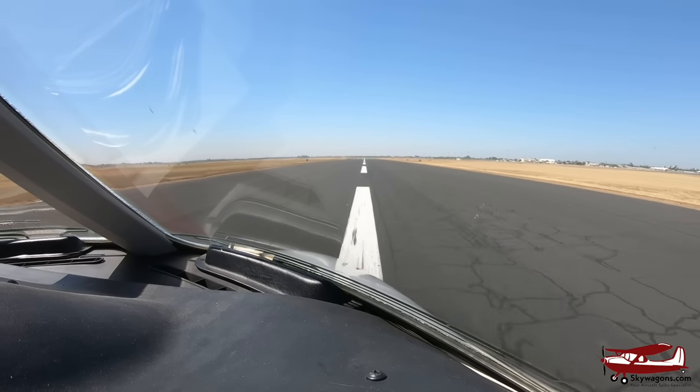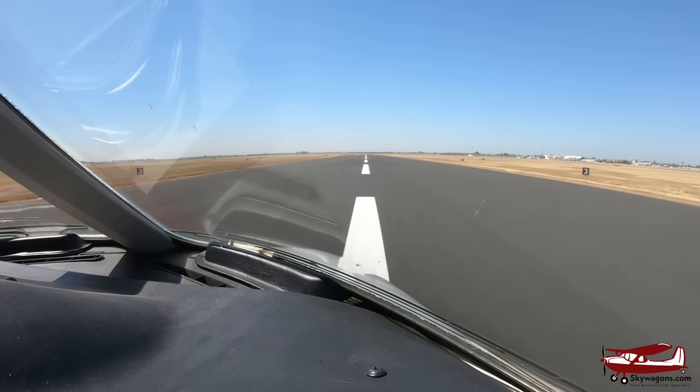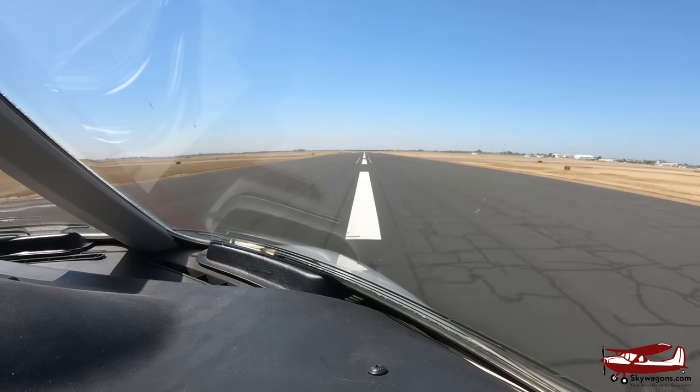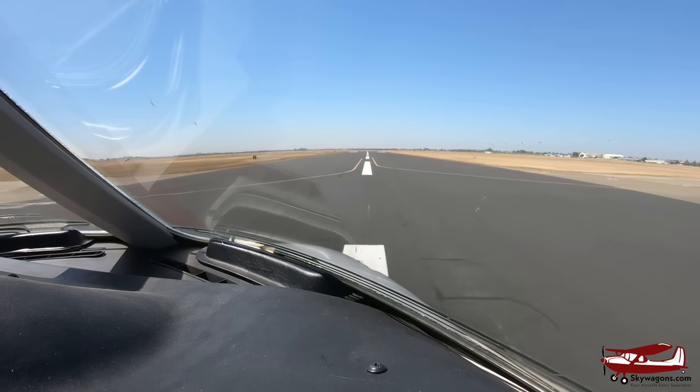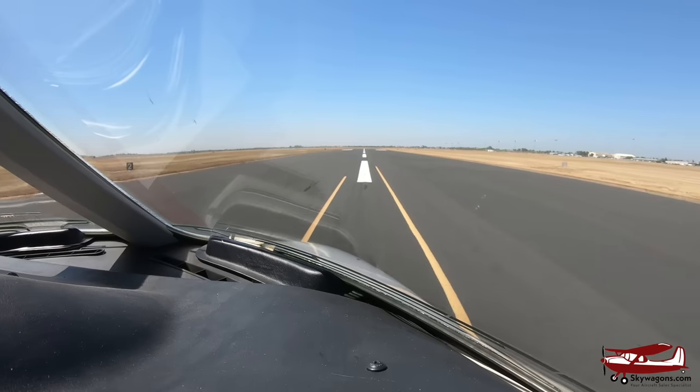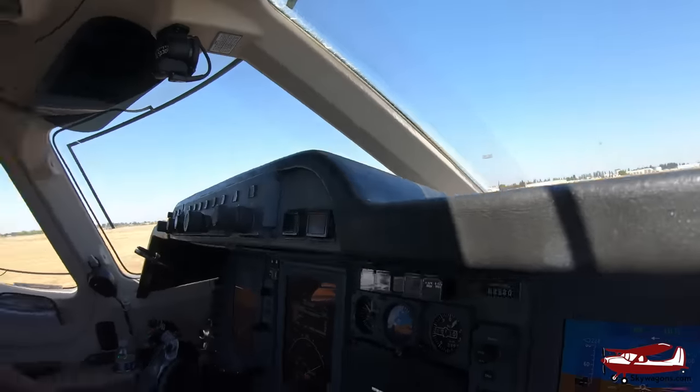You might have done that before. I'm going to let it go because it's easier on my brakes. These brakes are about $26,000 a set. November 6 Romeo Pop, runway 22 right, clear to land. Clear to land, 22 right, 6 Romeo Pop. So even the flaps are still down now. Everything is out. I haven't touched the thing but the power and the brakes.